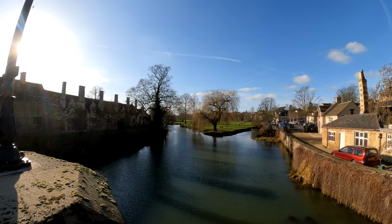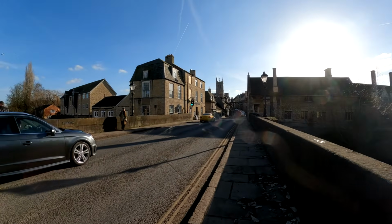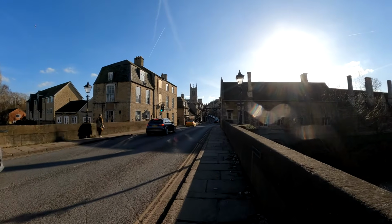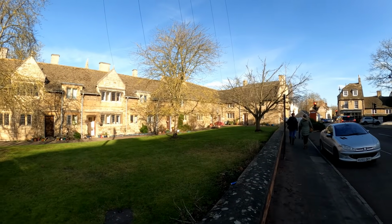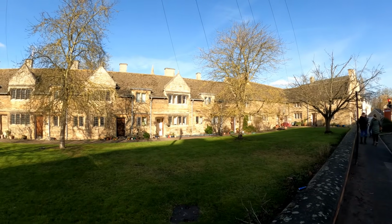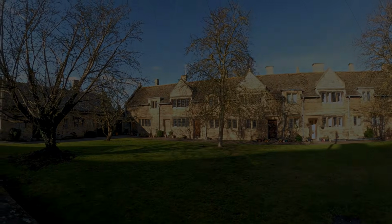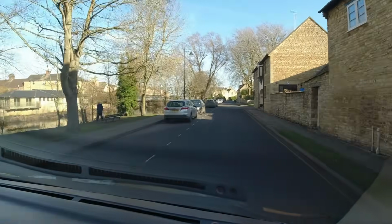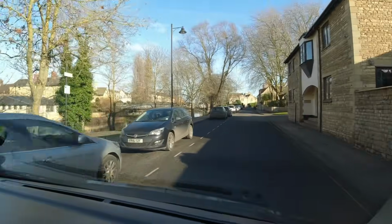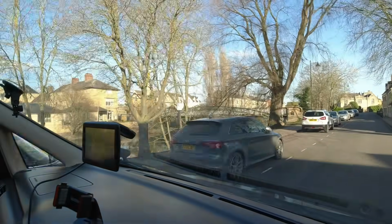So, back over the River Welland on our way back to the van, and we couldn't leave Stamford without giving you a little glimpse of Burley House. So that's where we're going now. This is Lord Burley's Hospital, an historic set of almshouses situated beside the River Welland. And I'm pretty sure this is the route out to Burley House. Yeah, nice. I think it is. Nice pedestrian bridge there, look. Yeah, lovely.